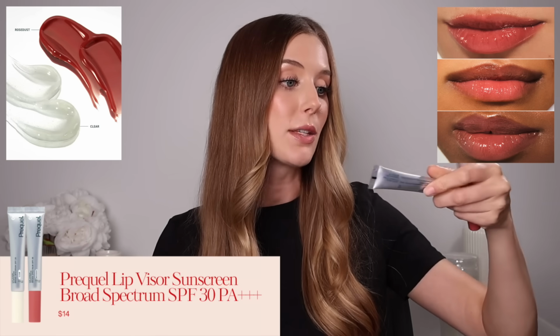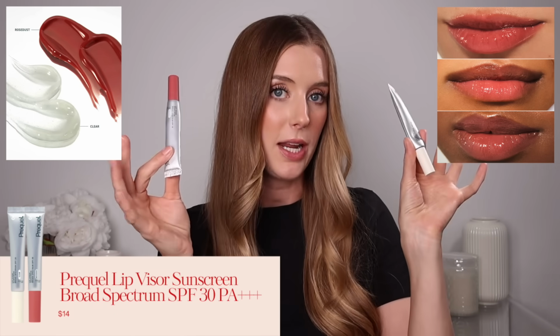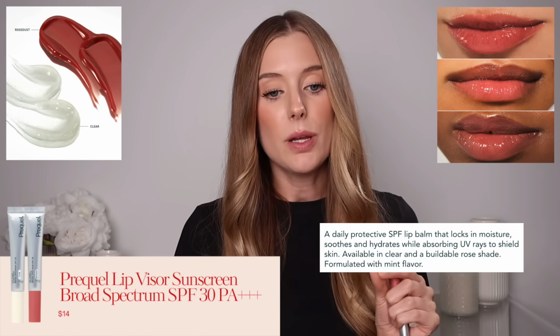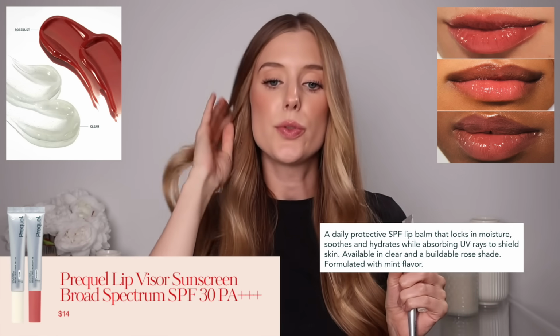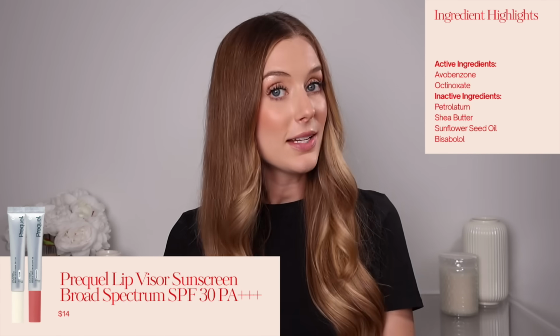The last 2 skincare launches for this video are both lip sunscreens. So let's start off with the first of the 2, which is the Prequel Lip Visor Sunscreen with Broad Spectrum SPF 30. This is described as a daily protective lip balm that locks in moisture, soothes, and hydrates while absorbing UV rays to shield skin. It is a chemical sunscreen.